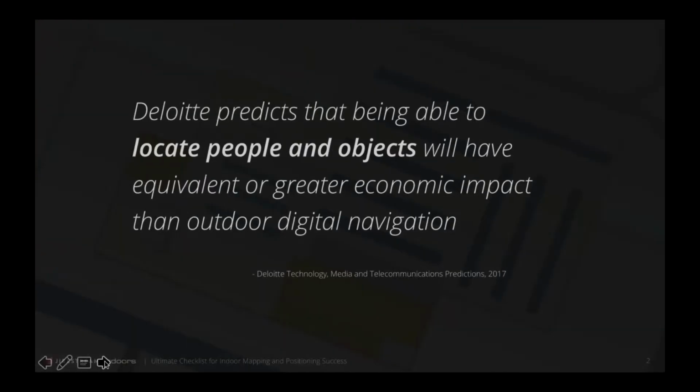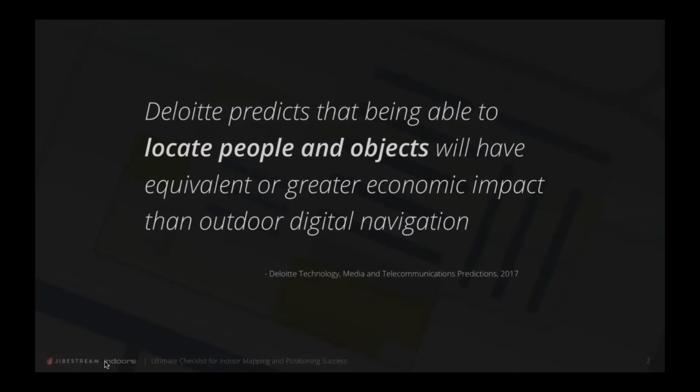Just to set the landscape a little bit, this is such a fast-growing industry, as many of you know, but really the scope and scale of it is pretty tremendous. Looking at one of the most recent reports from Deloitte around this sort of technology, they predict that being able to locate people and objects will have an equivalent or greater economic impact than outdoor digital navigation. Just to say a little bit about how big that is and how that applies to what we're doing, that represents about 0.4% of all of US GDP, which is over $70 billion.